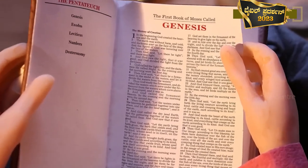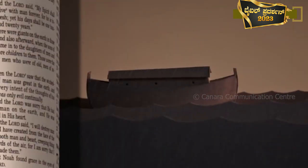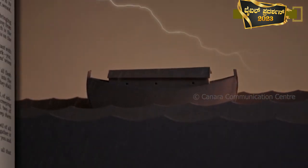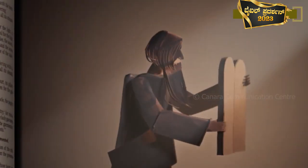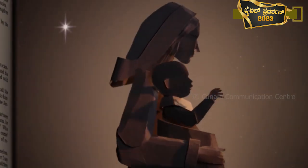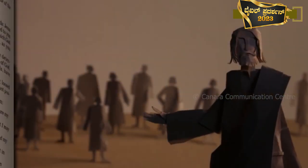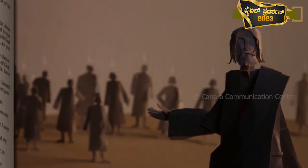Inside its pages, you can find the stories of the creation of the world, Noah's Ark and the flood, Moses receiving the 10 Commandments, the construction of Solomon's temple, the birth of Jesus, his crucifixion and resurrection, the Holy Spirit coming to the apostles, and many more.